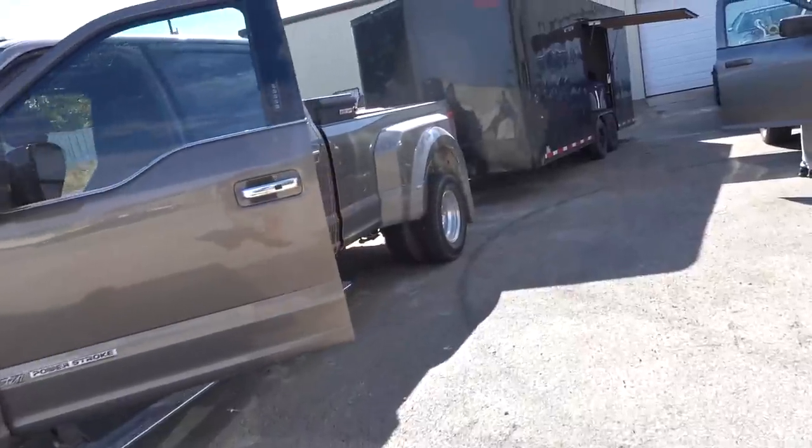Turbo noises are so cool. I was sad about how quiet it is, but the turbo noises completely make up for it. So good. It runs amazing too. We are ready to roll out.